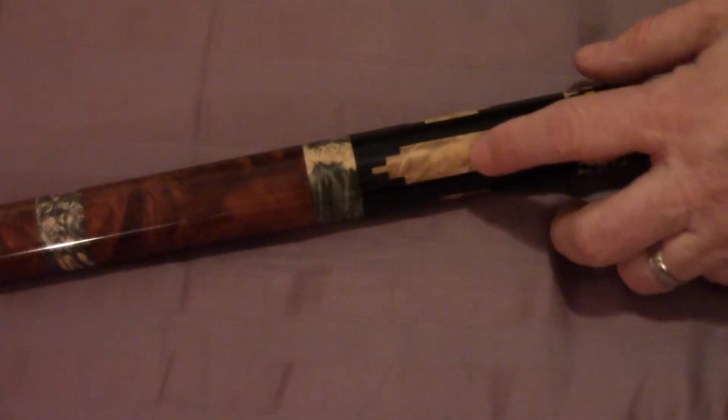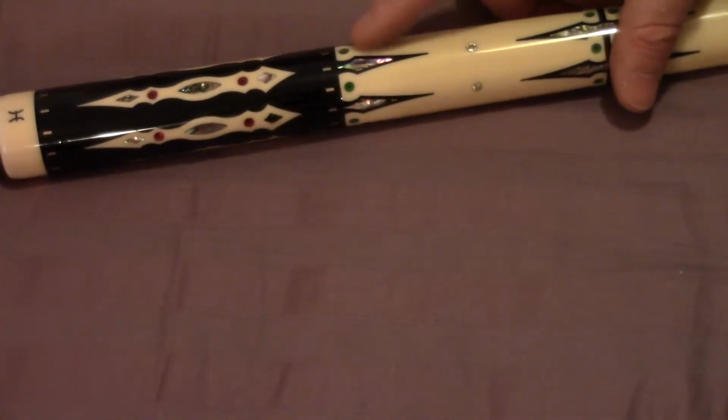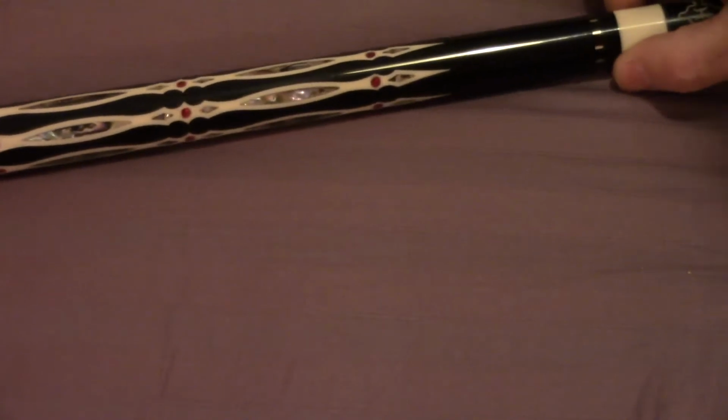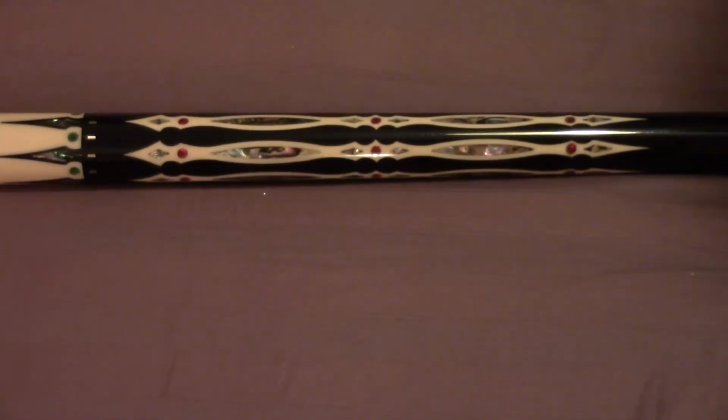But see, this is all exotic woods and inlays, and so that's a box cue. That could be entered into the artistic inlays category. Now, or you could really go far out like this cue. This cue here has ivory and rubies, and up here it's got emeralds in it and white sapphires. I don't know if they're going to sparkle under this light or not, but ivory handle. And seeing there are no traditional points in this cue, this would be a classic cue to go into the thing.